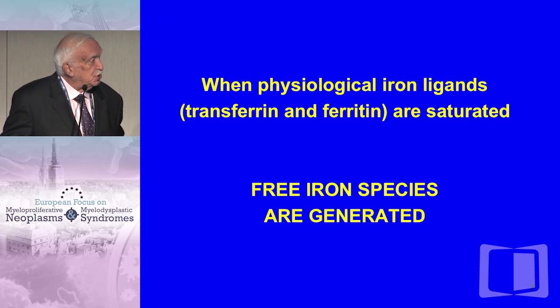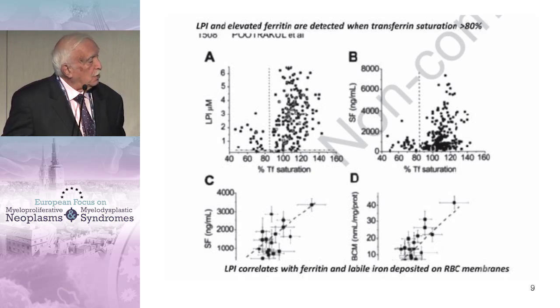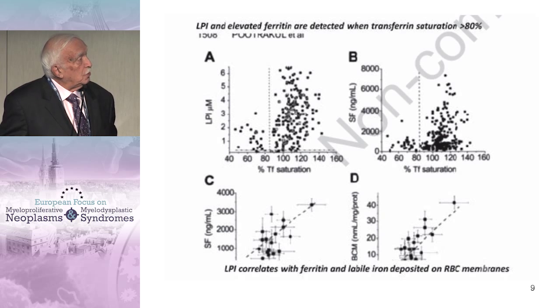So then we start to see free iron species. The free iron species were first described as non-transferrin bound iron, NTBI. Then you have the LPI, which is the chelatable, redox active component of the NTBI, and you also have labile plasma iron. Because of the time, I just want to tell you that these are the 2 most important free iron species in the circulation. And you can see here, when the transferrin is saturated, you can see the labile plasma iron, also correlating here with ferritin.